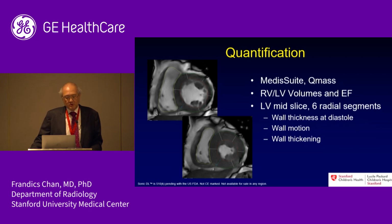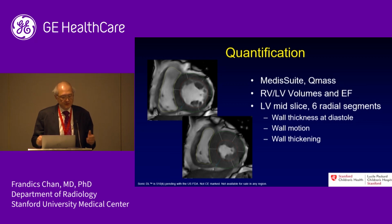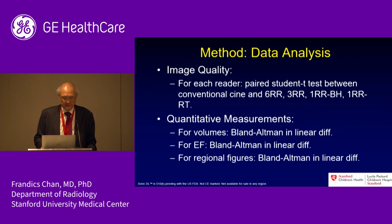In terms of quantification, we use Medis Suite with QMass version 8.1. We extract RV and LV volumes and ejection fractions, and we use a 6-segment model over the mid-sections to quantify wall motion and other wall performance figures.